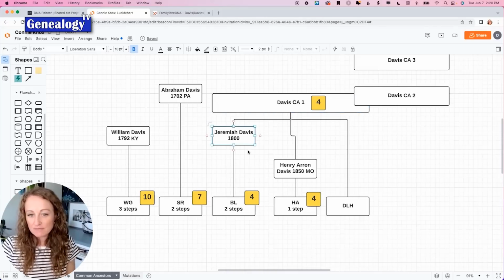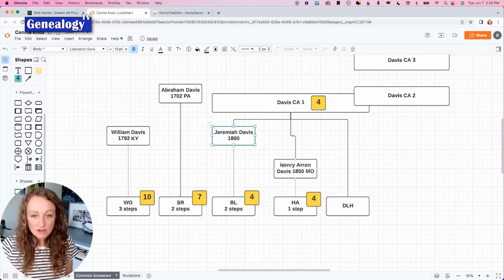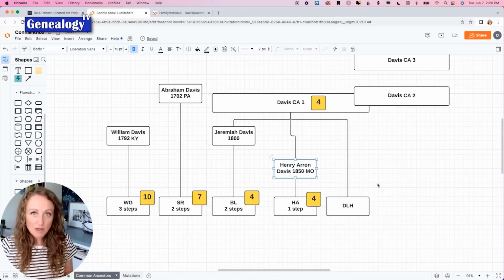Now, Jeremiah, born in 1800, he's already going to be at that spot, right? He's going to be at least 4 generations back from us. He might be the common ancestor. He could be the ancestor of Henry and our ancestor as well. But this is just our hypothesis.